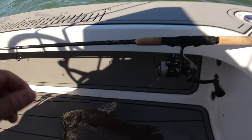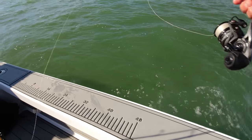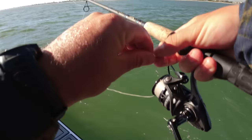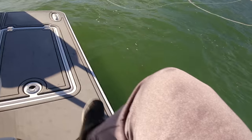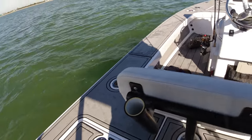All right, I popped that hook right out real quick. What I'm gonna do right now is I'm gonna go ahead and grab another shrimp, and we're gonna try to get our limit right here. Limit is 2 fish over 18 inches. So I'm gonna grab another shrimp right here.